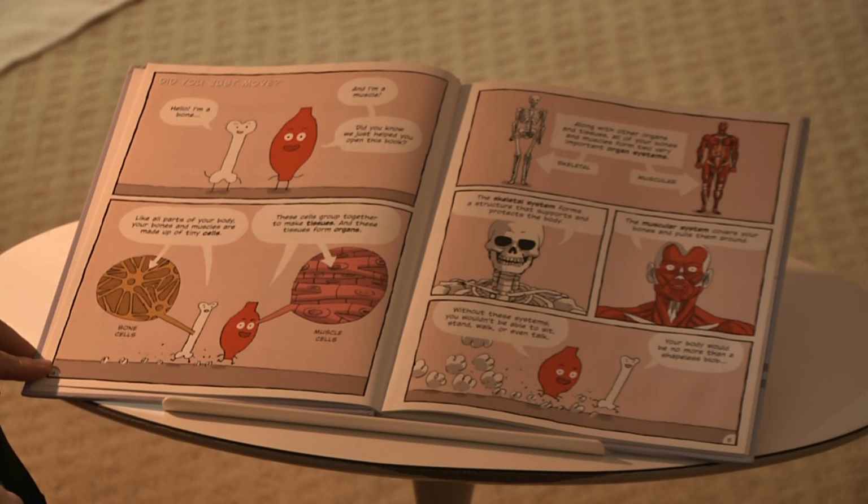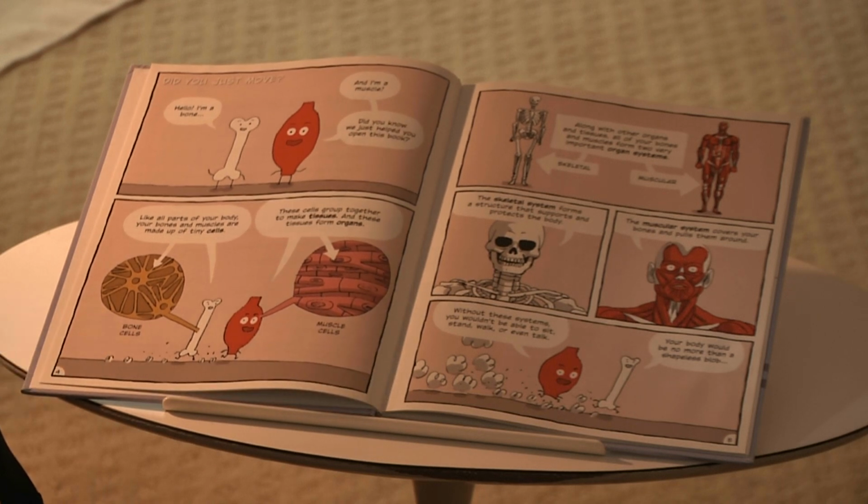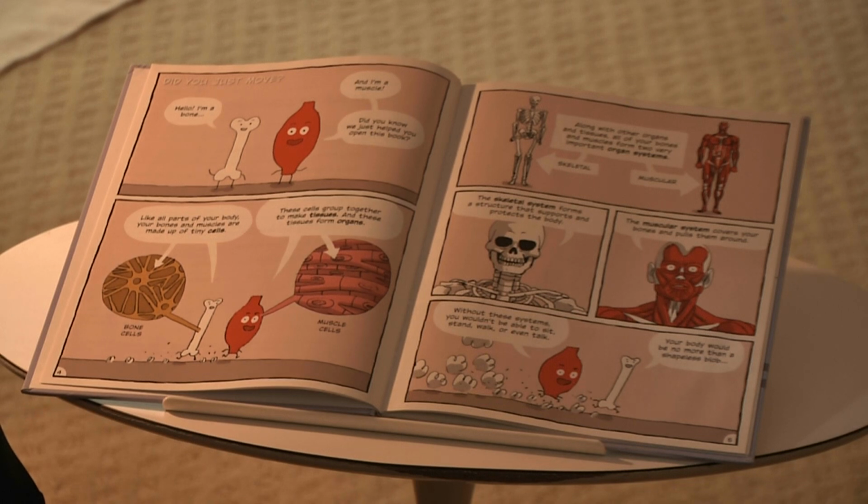Like all parts of your body, your bones and muscles are made up of tiny cells. These cells group together to make tissues, and these tissues form organs. Along with other organs and tissues, all of your bones and muscles form two very important organ systems, the skeletal system and the muscular system.